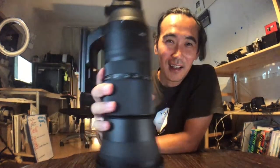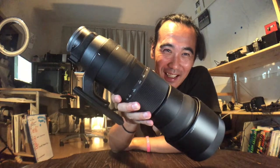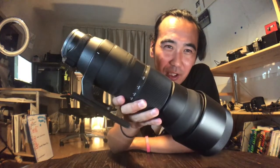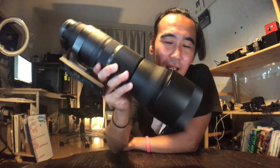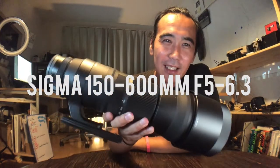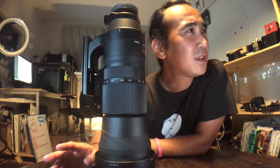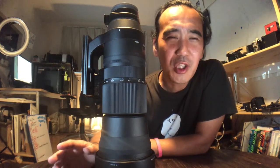Finally, I bought this huge lens. This is a super telephoto lens, Sigma 150mm to 600mm. I've been working almost 10 years as a professional videographer, but I never had a telephoto lens.